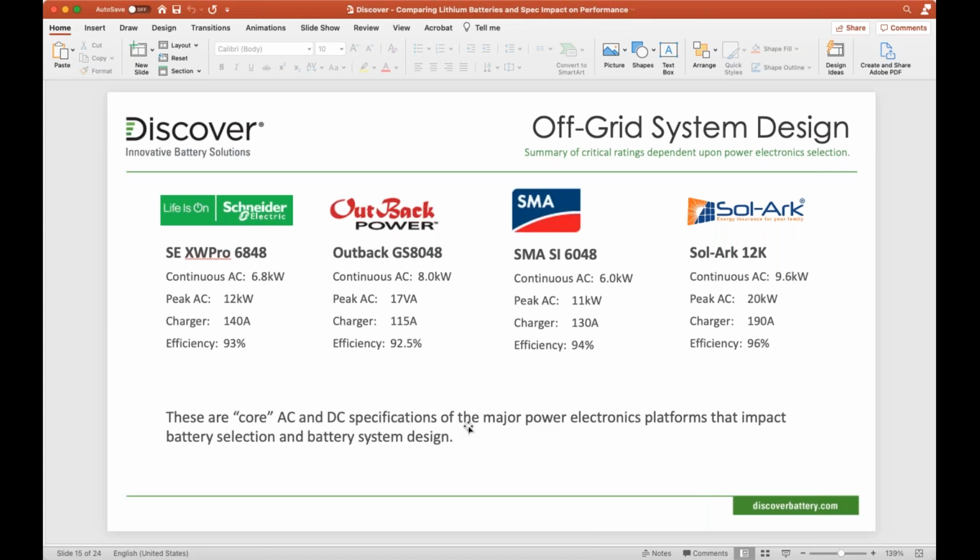So on an installation by installation basis, whether you're a Schneider house, whether you're typically doing Outback, SMA, or Solarc, you should familiarize yourself with these ratings, because they have an impact on the current requirements of the battery bank that you're designing to go with it and mate with it. They will live together and are interoperable for the life of those systems. So it's very critical that, once you choose your inverter platform, you look into these considerations, as they have definite implications on battery design.